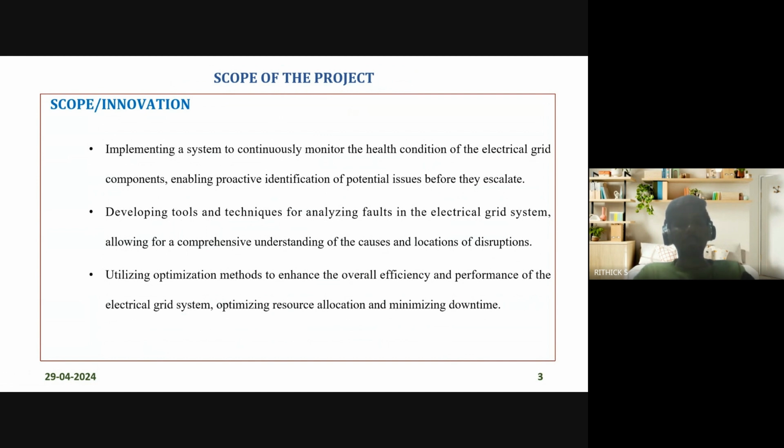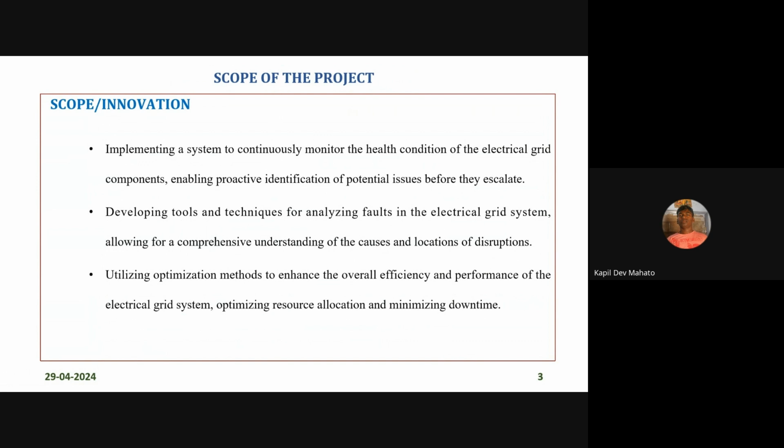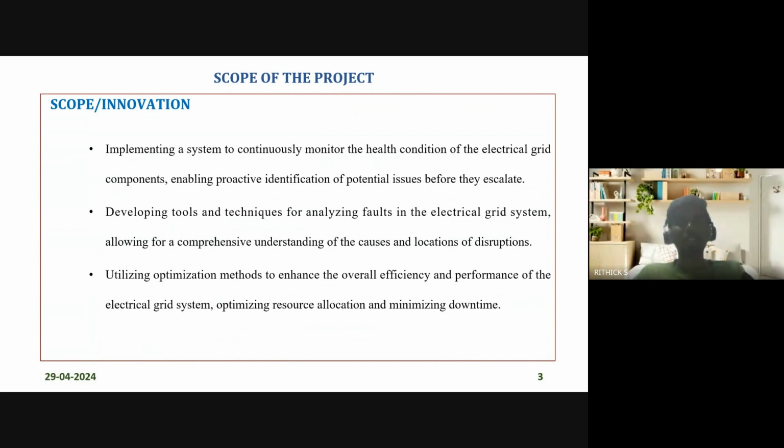Developing the tools and techniques for analyzing the faults in the electric grid system is the main scope of the project, and understanding and identifying the location where the fault occurs and what the fault is in the electrical grid and the distribution transformer. And these optimization methods improve the overall efficiency and performance of the electrical grid, optimize resource allocation, and minimize the downtime of the systems.